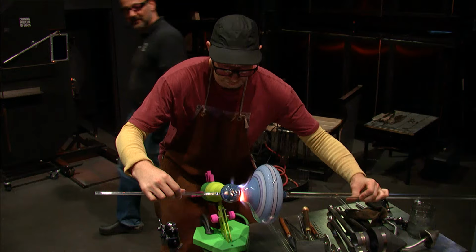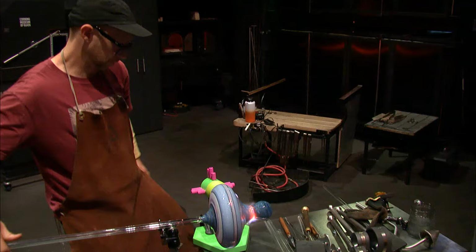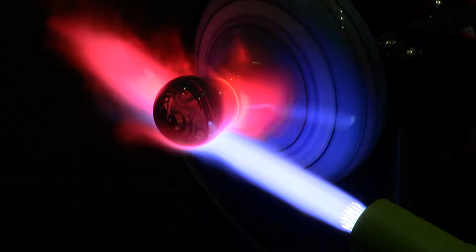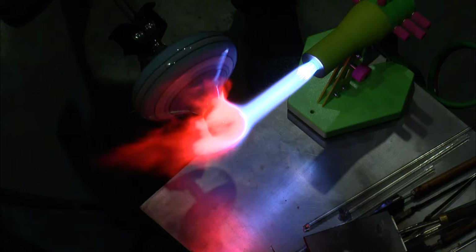So Eusheen going for the stick here, getting that bubble attached, removing that extra handle. Got it on there nice and clean. So now he wants to get that incorporated into the rest of that big form there. He's going to do that with heat, centripetal force, and surface tension.